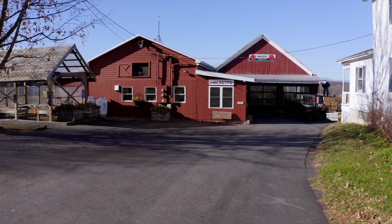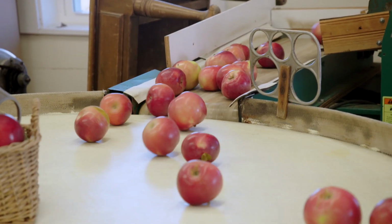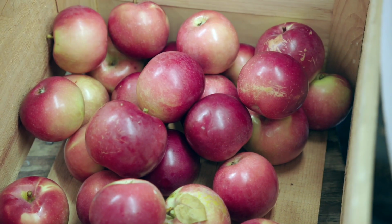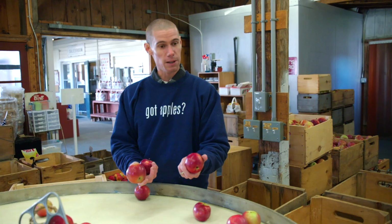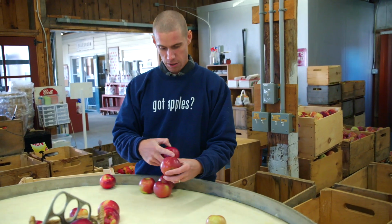I have 3 apples here. And these 3 apples are going to go to 3 different places. I have a small apple, which will be ready for the cider mill. I have a nice medium-sized apple that'll be a fancy eating apple. And I have a utility apple, which has got some blemishes on it.